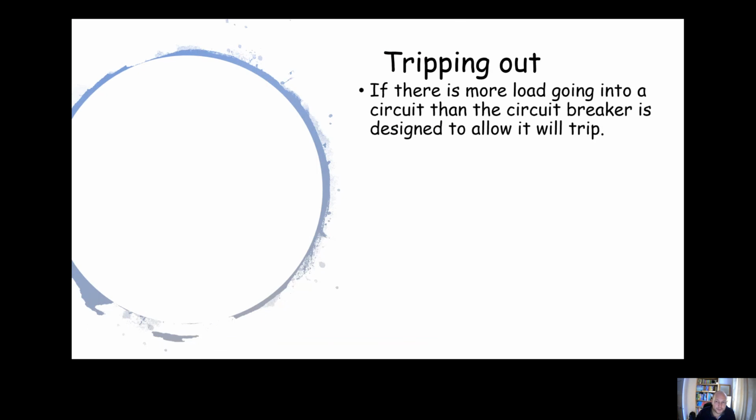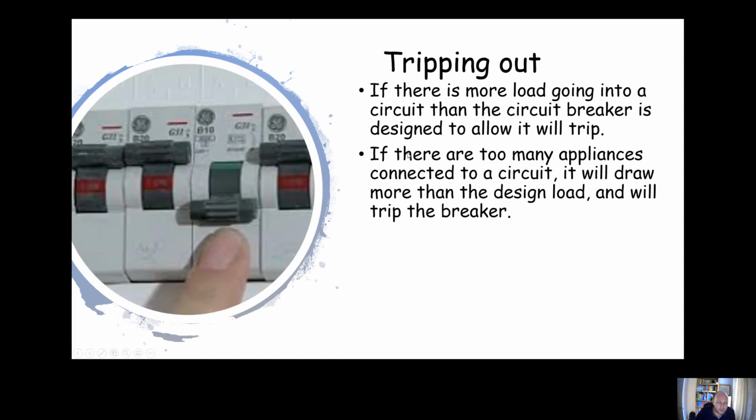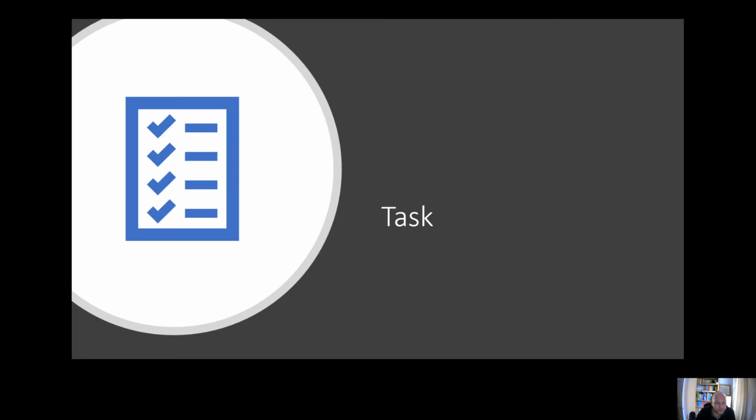Okay, tripping out. So basically, if there's more load going into a circuit than the circuit breaker is designed to take, then it will trip out. This would normally happen if there's too many appliances connected to a circuit. If there's too many appliances connected to a circuit, it will draw more than the design load and it'll trip the breaker. It's also worth noting if the circuit breaker is undersized, the circuit will also keep tripping out, because there'll be more than the design load passing through it.